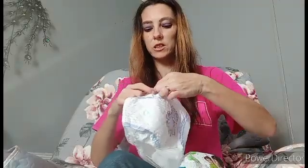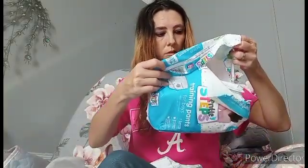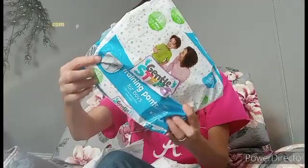But the one advantage is that you get an extra diaper. You get 24 instead of 23. Make sure that's correct. Yes, you get 24 instead of 23, and they're a little bit cheaper. These can be found at Dollar General. They are the Gentle Steps. I think I've shown the Gentle Step diapers before, but I don't think I've done the pull-ups. But just an overview.